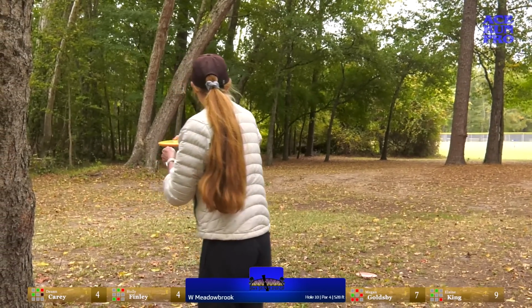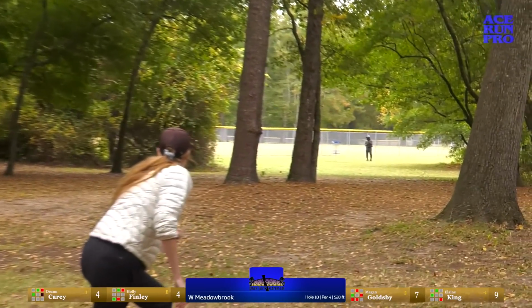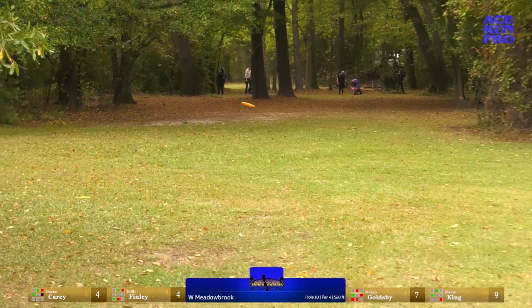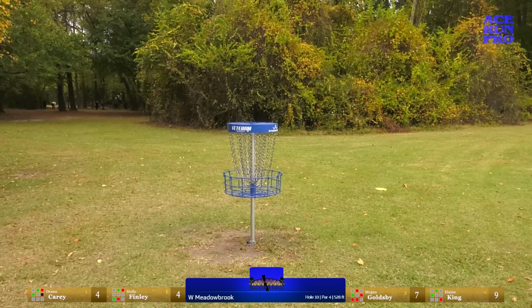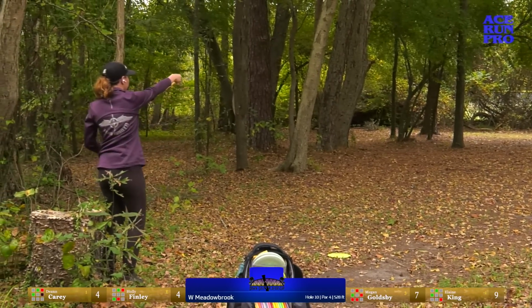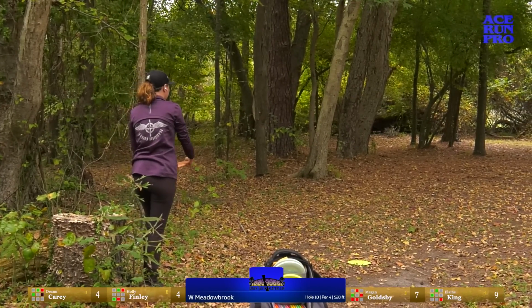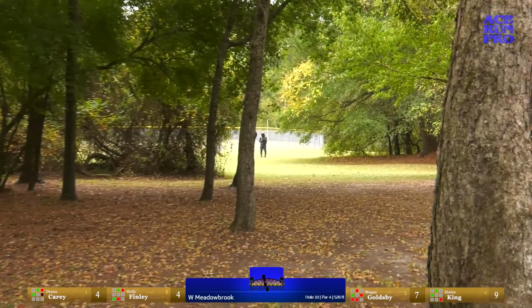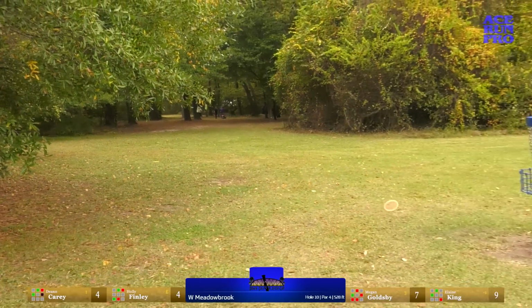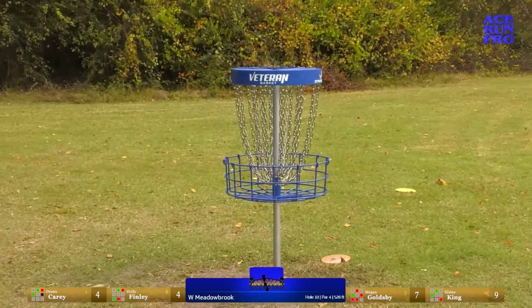Now, I Bushnelled it. I was about 260, and I decided, I need to get there. Let's go. Get up there now. Yes, beautiful. That is exactly what you want to do. And I used a mid. Deanne, I think, is using a Valkyrie. Give her that good skip and flare. Oh, yeah. Let's go. She parks it. This is a clinic. This is great.